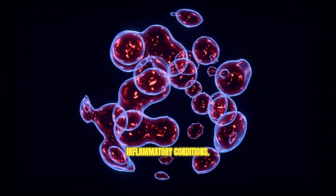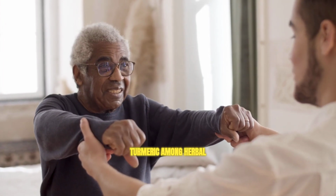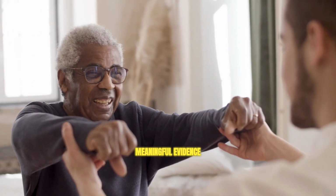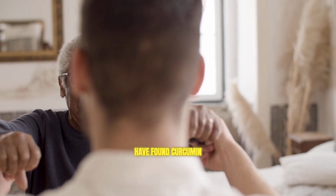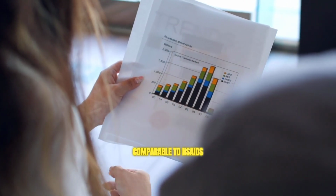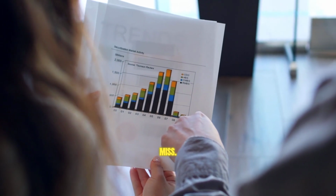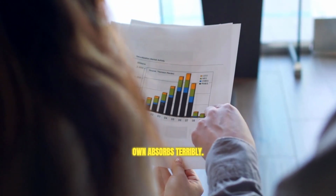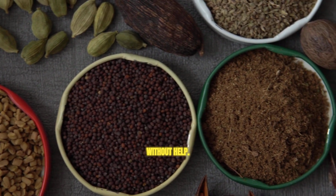chronic inflammatory conditions. The Arthritis Foundation has formally listed turmeric among herbal supplements with meaningful evidence for arthritis pain relief. Clinical meta-analyses have found curcumin produces improvements in pain and function comparable to NSAIDs in arthritis patients. Here's the critical thing most people miss. Curcumin on its own absorbs terribly. We're talking as low as 1% bioavailability without help.